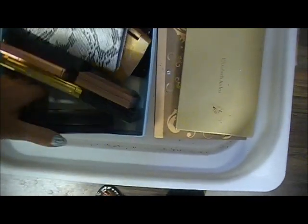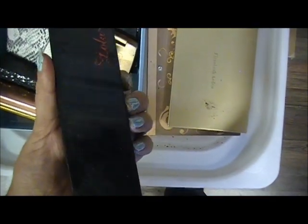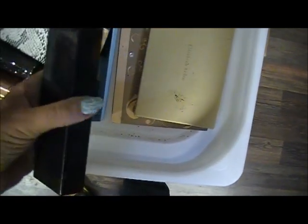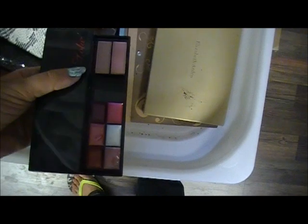This is kind of fun. I use this every time I go away. It's the Lola palette, and you can see all the colors that come with it, and then it actually, I'm trying to do this with one hand, it pops out cheeks and lips too. So these are nice to bring if you don't want to bring too much makeup with you.